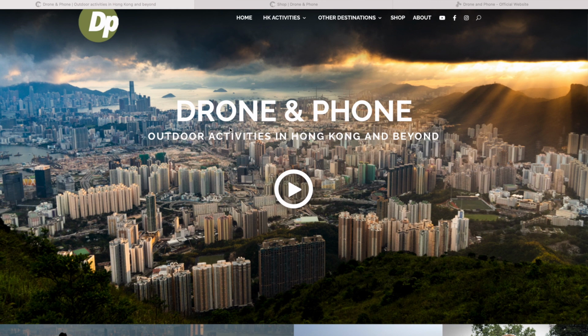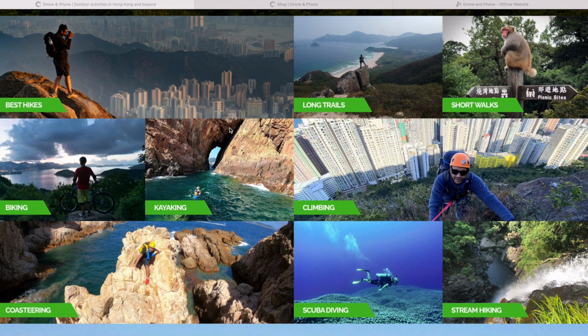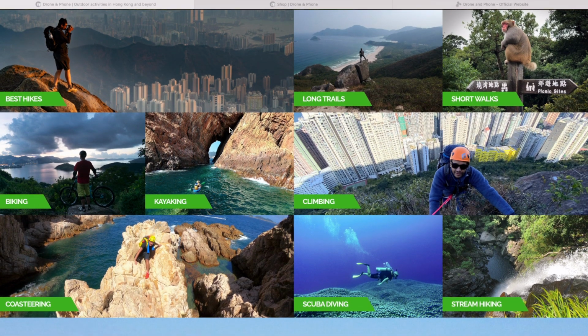Now, George did most of this work. Tell us about what we're looking at right now, George. So what you're looking at is droneandphone.com, which is our website where you can find all the different activities in Hong Kong. Well, let's start with the activities.